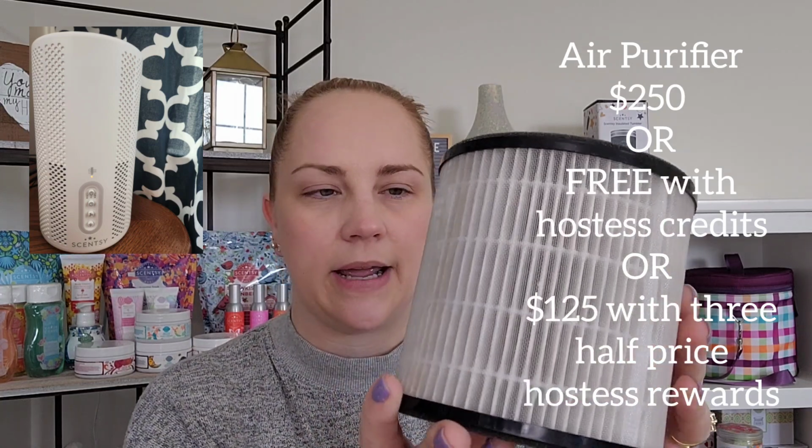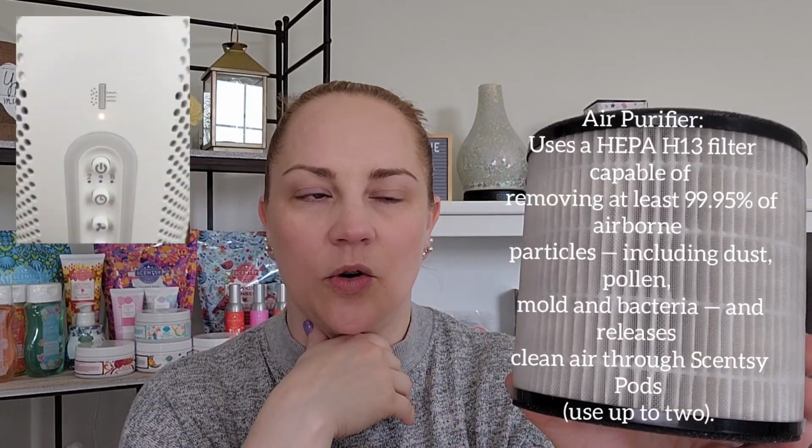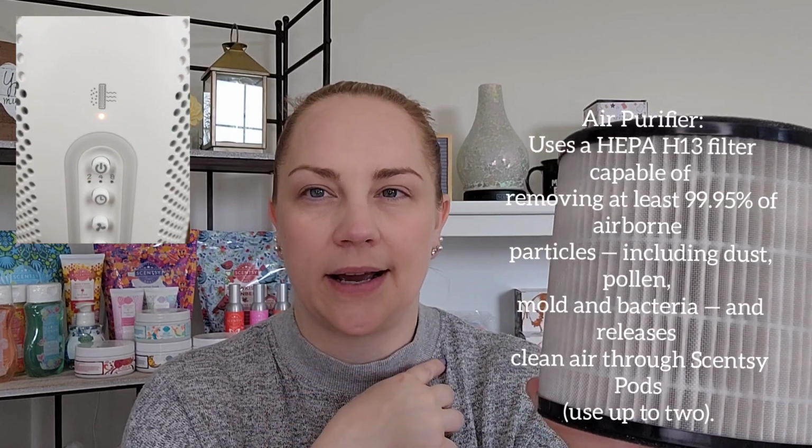Along with the pods, I did have to change my air purifier filter, and this may not be super exciting to you, but it's pretty gray and gross. I will try to attach a couple of pictures at the end of the video, or maybe in blocks somewhere. I don't know. I'm working on my editing. You probably have noticed I'm trying new things.